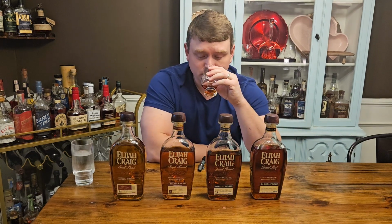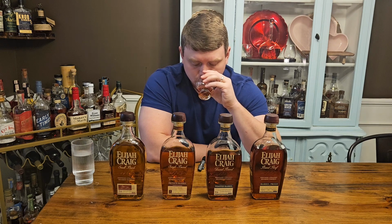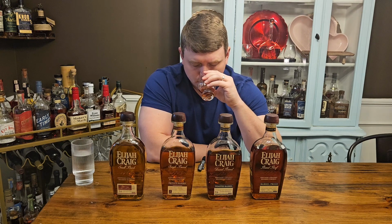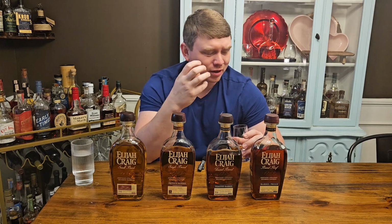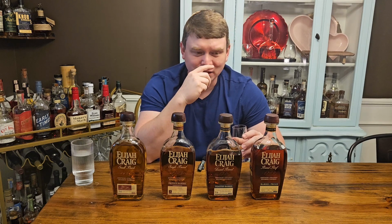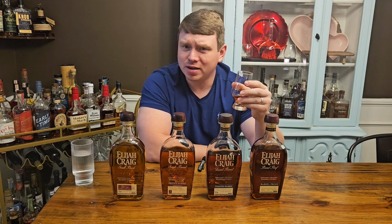Let's see what it smells like. Not super sweet on the nose. I get kind of a barrel char note, a smoky note with some darker, molasses-smelling sweetness. Smells really good. It's not as strong, I guess, as I thought it would be for being 133 proof. Let's see how it drinks.